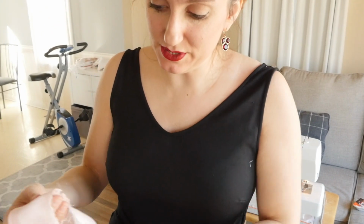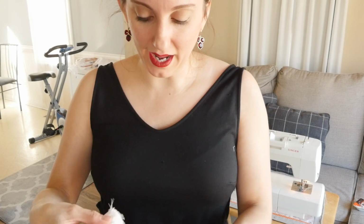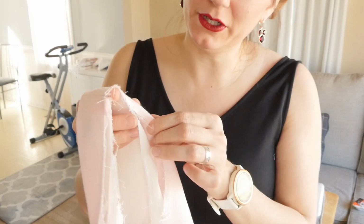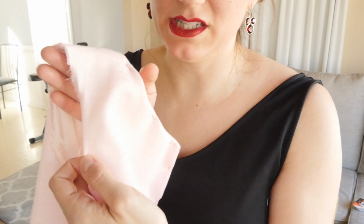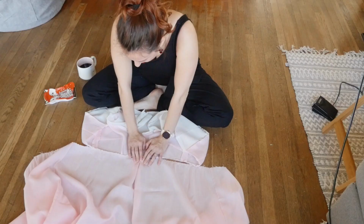The next thing I need to do is figure out what I'm gonna do for sleeves. I think what I might have to do is just very slowly fold these in on themselves and hand stitch it together to make a flat seam, which is fine. I can do that. I'm gonna work on making the pleats right now.